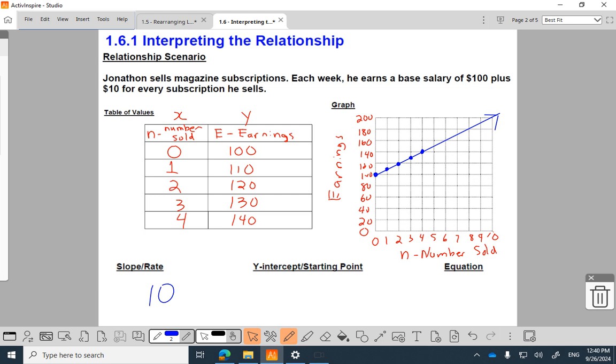And I can see that on the graph. See, look at over 1 up 10, over 1 up 10. I can also see it in the table of values. Yeah, it's going up 10s right there. That's where the slope and rate fits into regular word problems. How about the y-intercept, or the starting point? Where does it start on the vertical axis? 100.